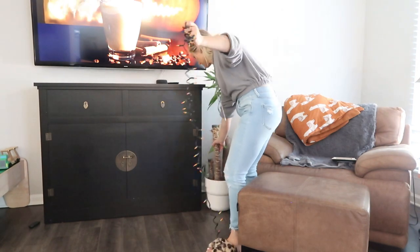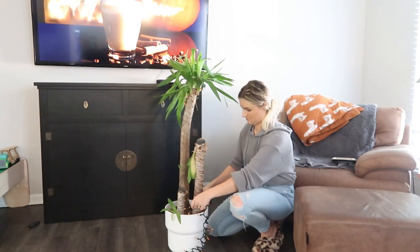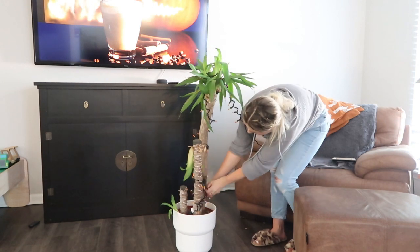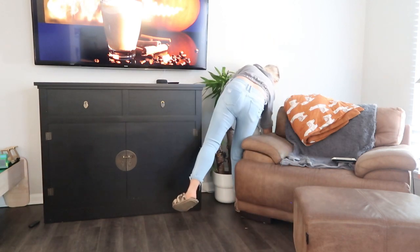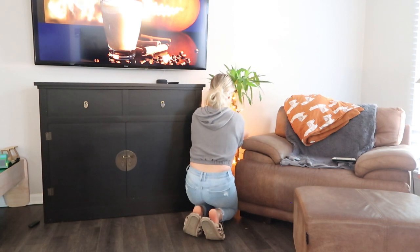I showed you guys these new candy corn lights that I got earlier, and I had no idea where to place them, so I decided to put them on our plant. Plants are pretty summery, and I feel like it's very hard for them to be kind of festive, but adding some cool lights to them makes them look a little bit better and not as summery, and just adds to the Halloween theme.